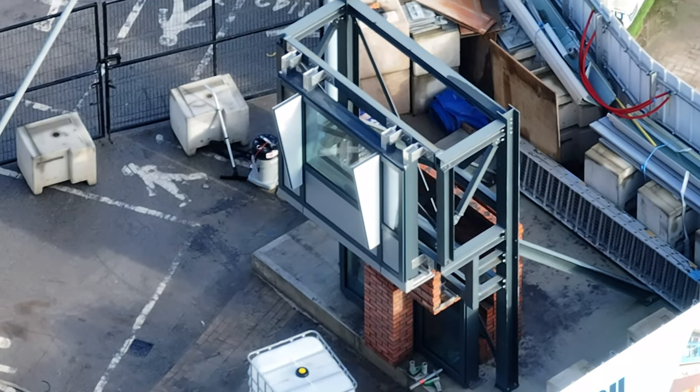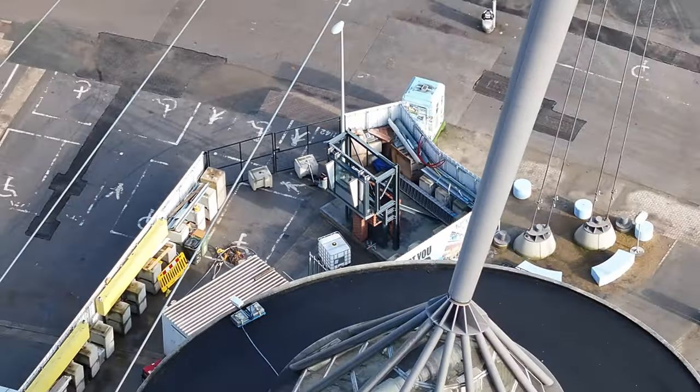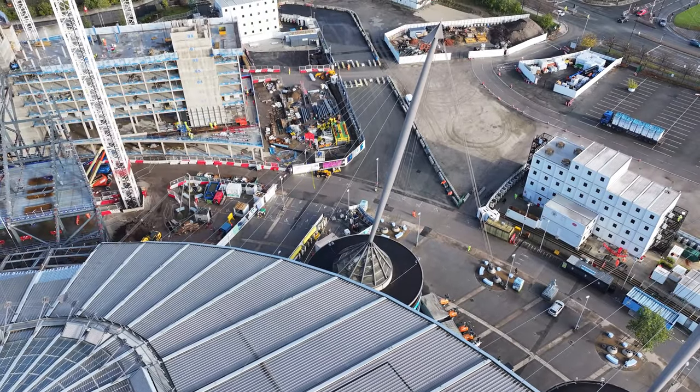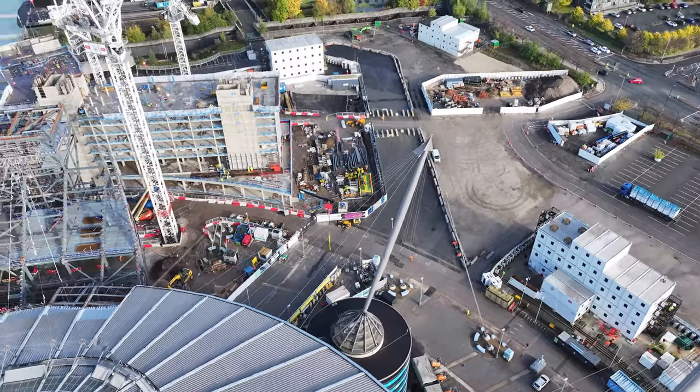That's about as good as I'm going to do, because I can't really fly in close. There's too much movement with cranes and things on site. Don't want to upset anybody, so I keep my distance.